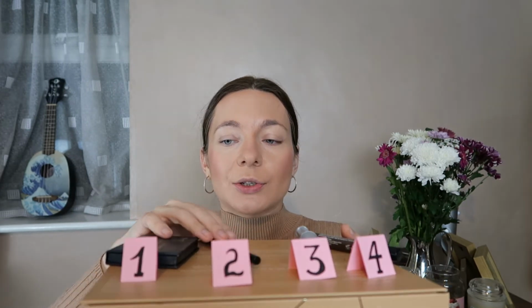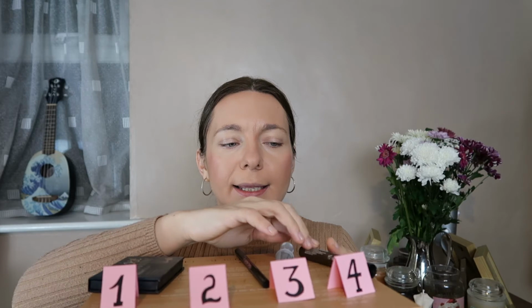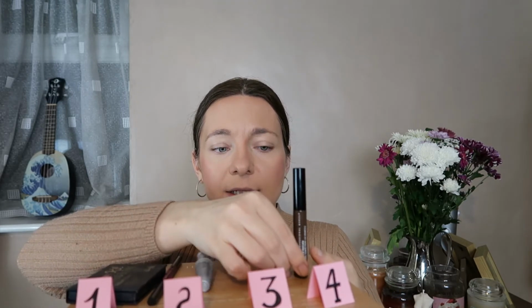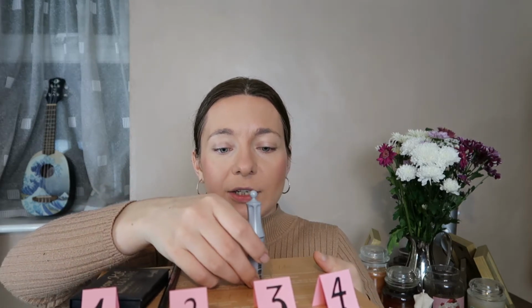Okay, it's very difficult now. There are no sticks and I don't know how to show you, but anyway, I'm gonna show you. Number 1 is Barry M, then I have this archery thing, and then the Benefit on number 4, and then the NYX thing. I'm not gonna try and put them up like this because it's been a big failure so far. I just can't keep this steady, you see? Everything's falling. Siri, choose one number from 1 to 4. It's 4.